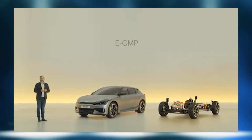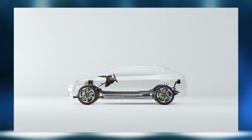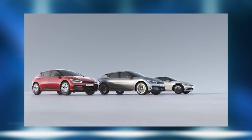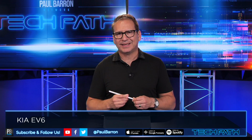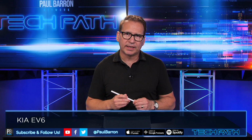A couple of other things: it is going to be the Electric-Global Modular Platform, which is their E-GMP. There's three versions of the car: the EV6, the EV6 GT Line, and the EV6 GT. Most of them will be available in multiple configurations, including two battery options, as well as rear or all-wheel drive. The battery options are the 58 kilowatt hour pack and the 77 kilowatt hour pack, which is in alignment with what's happening over in the Tesla Model 3 and Model Y series. Long range, 316 miles of range, I'm going to say that's a little bit light if you were going head-to-head with the Tesla Model Y. But if you are going head-to-head with the Ioniq, it's almost an equal matchup, so you're fine with those.